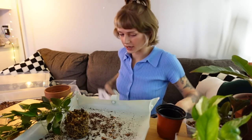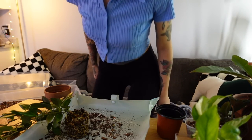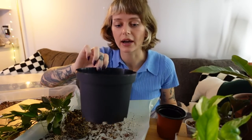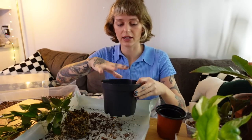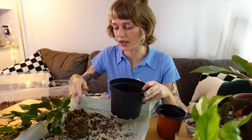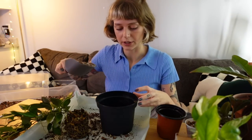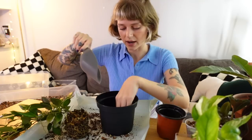I'm being lazy. I'm trying to get out of getting up, but I'm gonna have to get up, so BRB, my squeaky couch. All right, I'm gonna go for just a black plastic pot, and then I can attach a hanger to it if I want and hang it off of my bed like I was thinking. So that's simple enough. Let's fill her up.